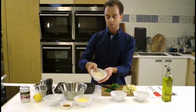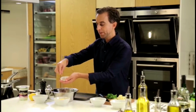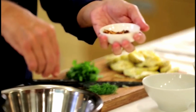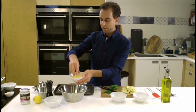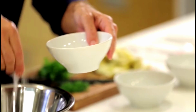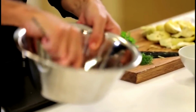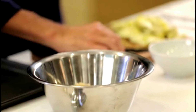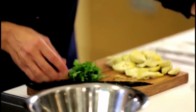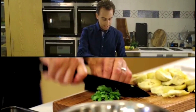And for that, we have some breadcrumbs and a little bit of chili flakes or cayenne you can use, and a bit of cornmeal, some fresh ground pepper, and a touch of salt. Give this a little stir. You can change this recipe up by changing up the type of breadcrumbs you use and also the types of herbs that you use. So for this, I'm going to chop up some flat leaf parsley.